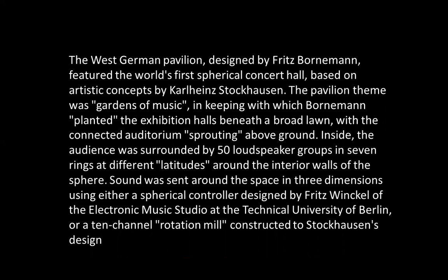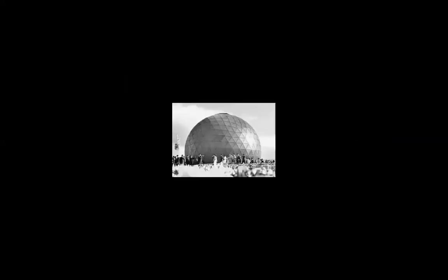Inside, the audience was surrounded by 50 loudspeaker groups in seven rings at different latitudes around the interior walls of the sphere. Sound was sent around the space in three dimensions using either a spherical controller designed by Fritz Winkel of the Electronic Music Studio at the Technical University of Berlin, or a 10-channel rotation wheel constructed to Stockhausen's design.